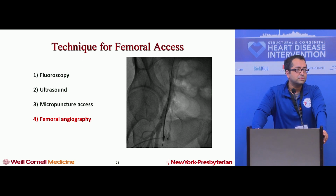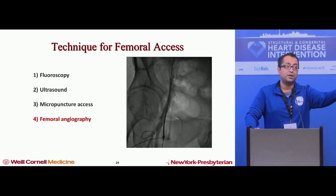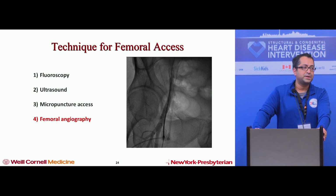What's your yield on that? Do you know the yield? I don't. You do that for every diagnostic case? Every case. That's our routine. That's the routine at Columbia NY on the adult side too. It's the routine at Cornell and Columbia, both places for the adult side, for any femoral access that's happening.